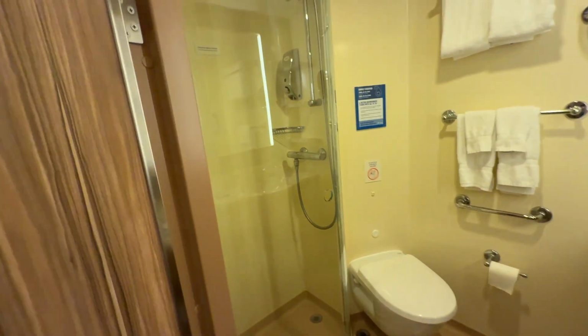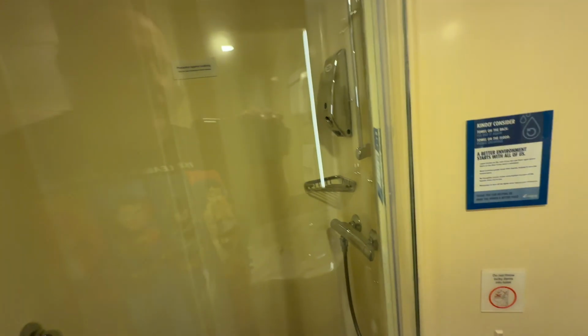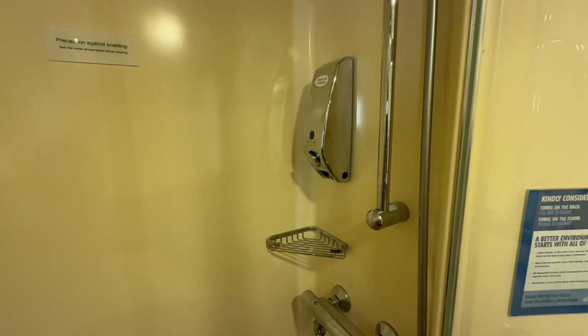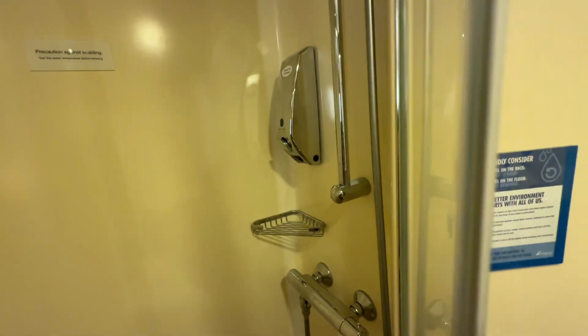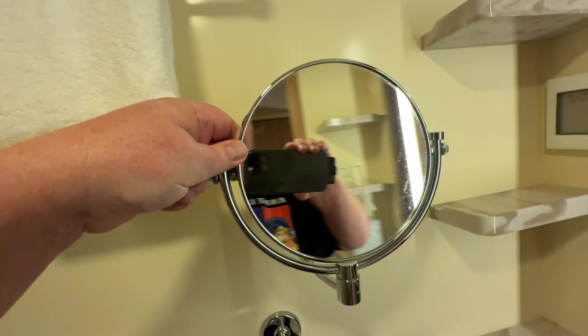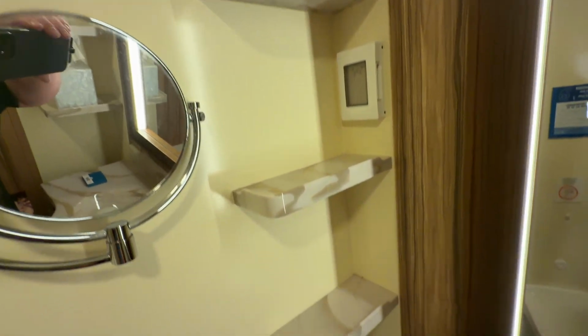Coming inside, you've got your shower. No dreaded shower curtain, that's just awesome. You've got inside your removable shower head, adjusting the height. You've got your shower gel and shampoo. Got your towels. You've got a fold-out mirror here to check yourself out before you go out for the night. You got some shelves and a plug.